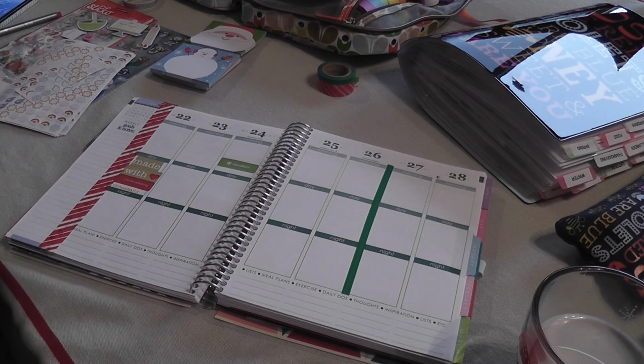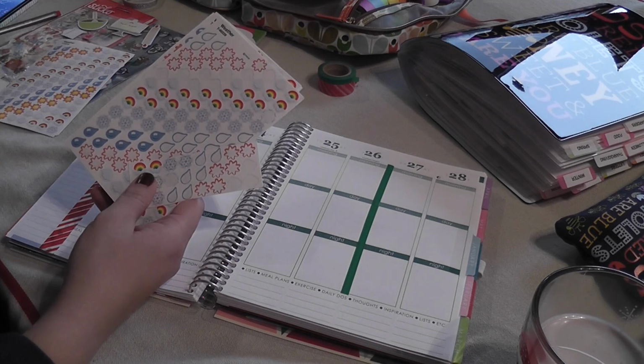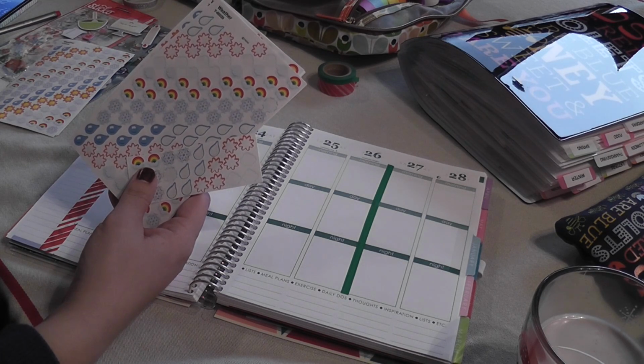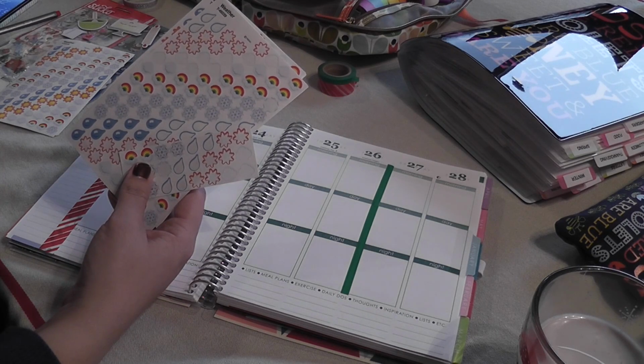Okay, so the next thing I'm going to do is go through and do my weather. I just used my iPhone app and these weather stickers, which I got at the teacher store. They were on Amazon. I'm not sure if they're still available on Amazon, but I just searched weather stickers when I first got them, because that's where I got it, was Amazon, and then I started finding them at the teacher store, and they're a little bit cheaper.